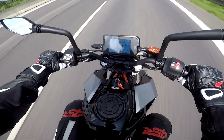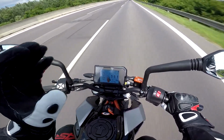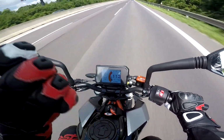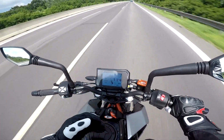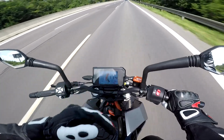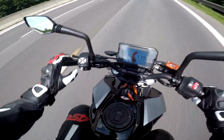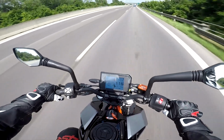It is pretty comfortable sitting on the highway. I don't feel any vibrations or turbulence behind the TFT screen. So it is actually pretty okay to be cruising at this 115 kph. I don't see any problem with that.